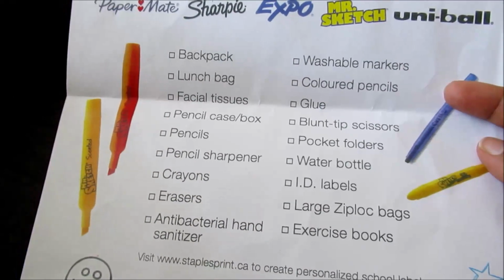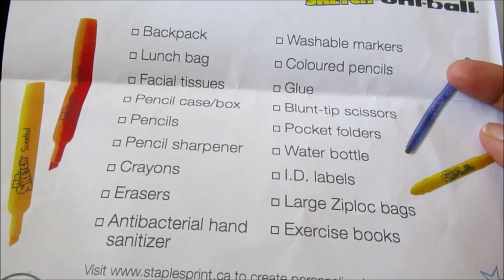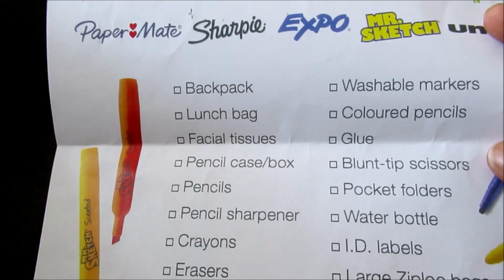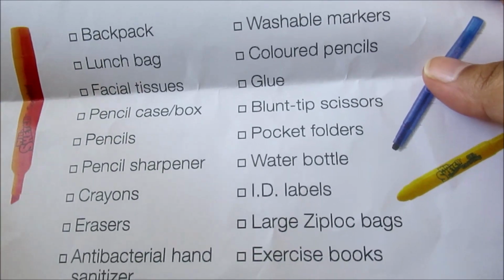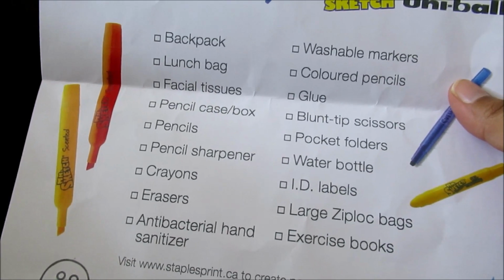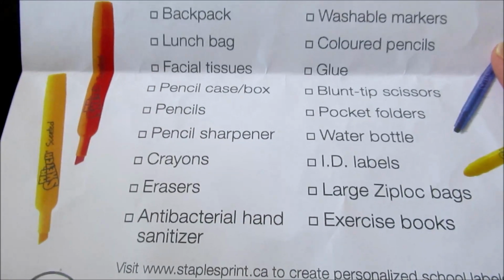But looking at these lists is also a good idea, because I sort of forgot about the IDs or the labels, but I already have some extras from last year, so I'm good to go on that. If I did not have an extra, then this list would have reminded me about it, so that's awesome. Out of this list, I did not purchase tissues and hand sanitizer, or Ziploc bags and pocket folders. Our school doesn't really require them, and I already have extras of the Ziploc bags from last year. And facial tissues are part of our household purchases that I'll get right before school.